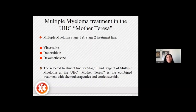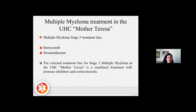In University Hospital Mother Theresa, we treat the patients that are in stage 1 and stage 2 of multiple myeloma. Unfortunately, we do not treat stage 3 of multiple myeloma. In stage 1 and stage 2, we administer to the patients vincristine, doxorubicin, and dexamethasone. So we administer chemotherapy and corticosteroids. In stage 3, we administer bortezomib and dexamethasone.